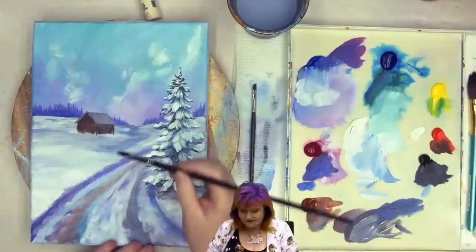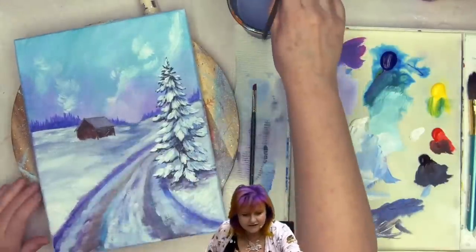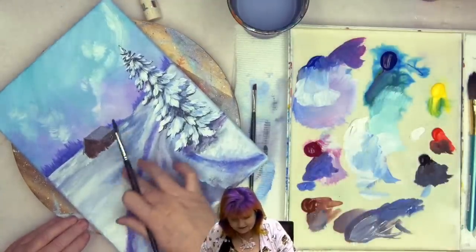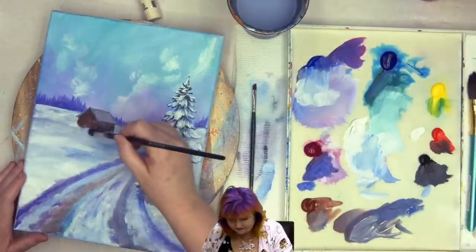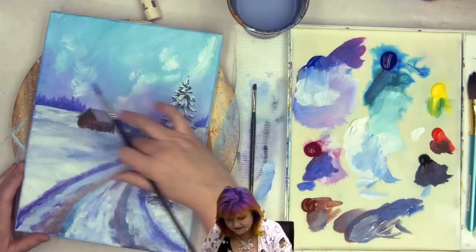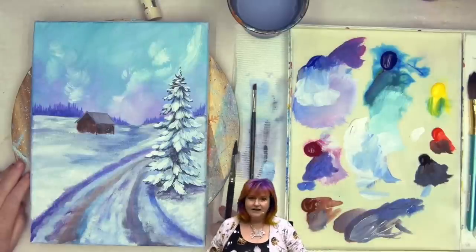Kind of creating a little depth in the bank, right? A little depth in the bank. It does create that, doesn't it? Kind of making it irregular and pulling it down there. Okay, we've got lots of snow to add, so this is okay. All right, that was a lot. We did a lot right there, didn't we? Yeah. We're doing really good.